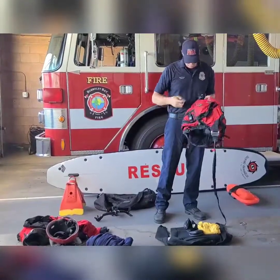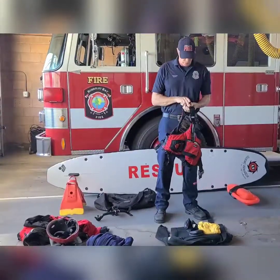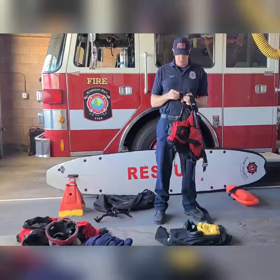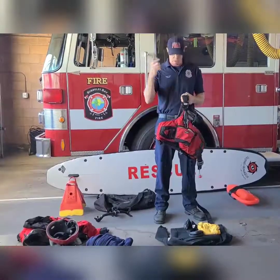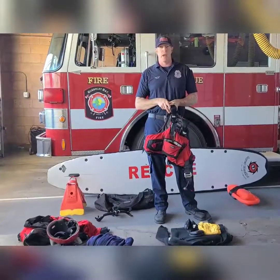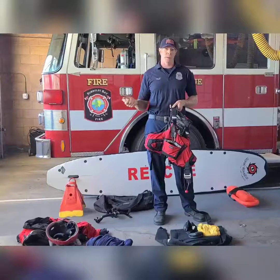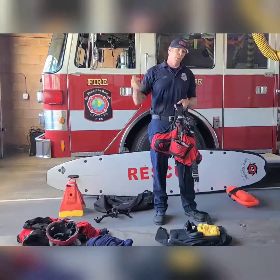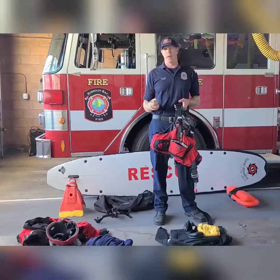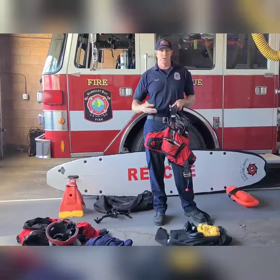And then inside of my PFD I have some equipment here as well. I have another locking carabiner I keep up here for quick access, and a locking carabiner that I keep inside of my PFD, so that way I've got one in here. So we like to have three, so that way we can set up what we call a Z-drag. Basically that's just using a really simplified rope system and mechanical advantage, so we can pull a person or a boat or something like that off of a rock should it get entangled and get stuck on the rock.